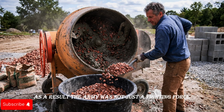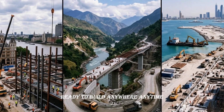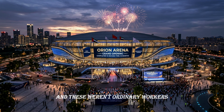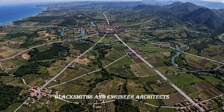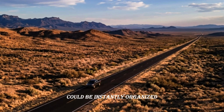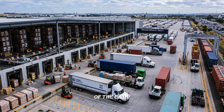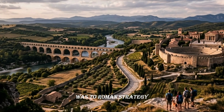As a result, the army was not just a fighting force, but a mobile corps of highly skilled workers, ready to build anywhere, anytime. Each legion had a whole staff of immunes, specialists who were exempt from daily duties in order to perform technical tasks. And these weren't ordinary workers. They were elite experts. Among them were surveyors, carpenters, masons, blacksmiths, and engineer architects. These specialists formed the core around which thousands of ordinary legionnaires could be instantly organized to carry out the most complex projects, like a perfectly coordinated machine. This engineering corps was commanded by the prefect of the camp, one of the highest-ranking officers in the legion, showing just how important construction was to Roman strategy.